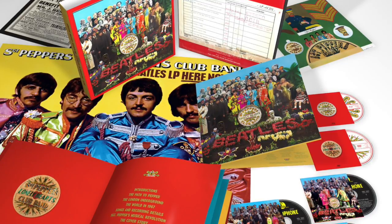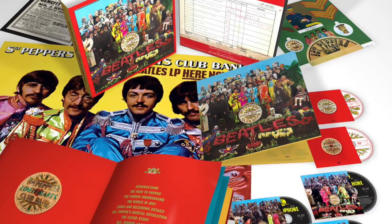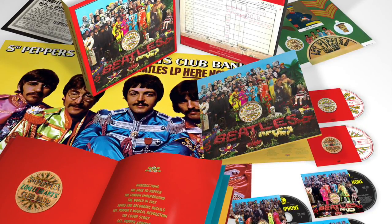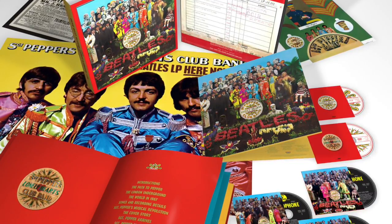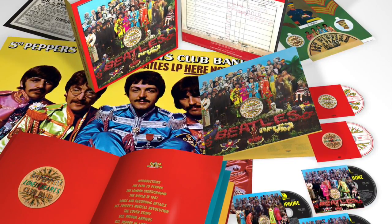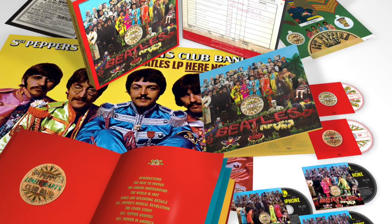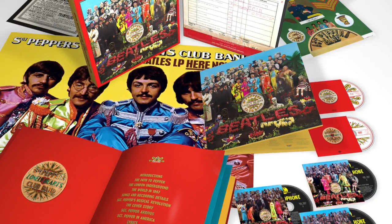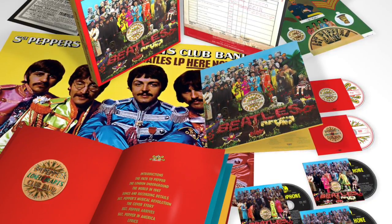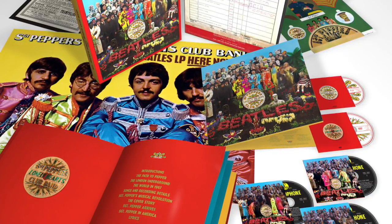Next is Being for the Benefit of Mr. Kite, takes 1 and 4, and then take 7. Now, we have heard some of this already on Anthology 2. I have always enjoyed this song, but listening to these rough working tracks, I have to admit the song sounds rather unremarkable. I can only add that it's the sense of menace in John's final vocal performance and the amazing studio production that truly raises this song to a new level.